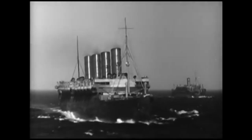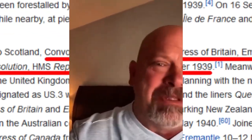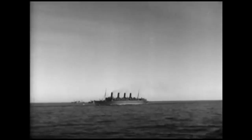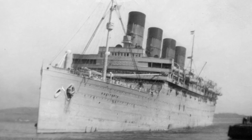She initially transported troops to Scotland in convoy TC-1, full of a bunch of ships that I can't be bothered to read out. Best I could do is maybe a $19 Fortnite card. She changed convoys a few times and traveled with other big and fast ships at the time. In 1941, Aquitania got a nice recoloring into Battleship Grey, which doesn't look too bad on her.